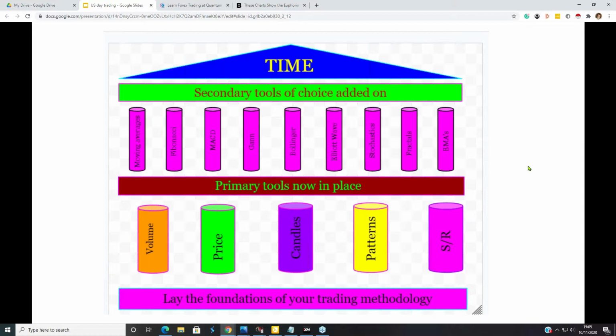And some levels are going to be stronger than others, and there's all sorts of reasons why they may be stronger at that particular time. As I said, on top of that, you can then add on what you like to use to help you with your analysis, because indicators they're there to highlight potential trades, but they're also there to give you some kind of confirmation. The key to indicators, whether proprietary or standard ones, we call them secondary tools. It's not because they're second best, it's just that your primary tools are what make up the VPA methodology.